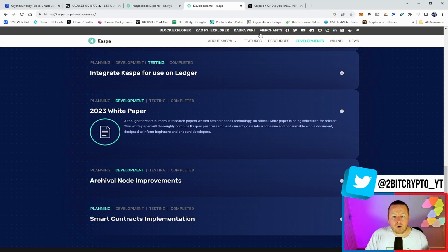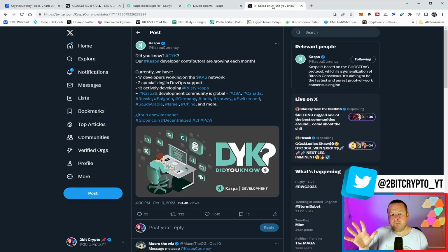That is not all though. If we talk about Kaspa in the macro sense, what do you get? Well, I thought this was really important. There are 17 developers currently working on the network, 2 specialized DevOps, 12 actively developing Rusty Kaspa, and ultimately the development of the community is important. We are now in the USA, Canada, Russia, Bulgaria, Germany, India, Norway, Switzerland, Saudi Arabia, Israel, and China, and many, many more. And we actually see an incredibly active community on the back of it.